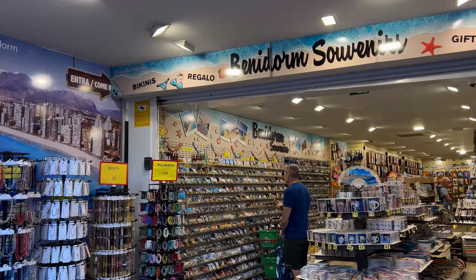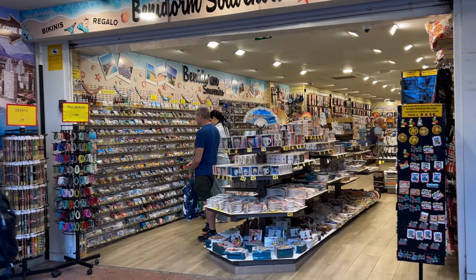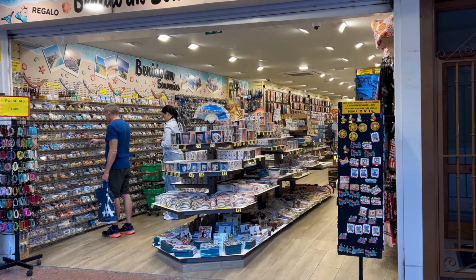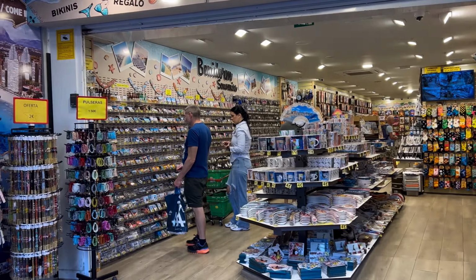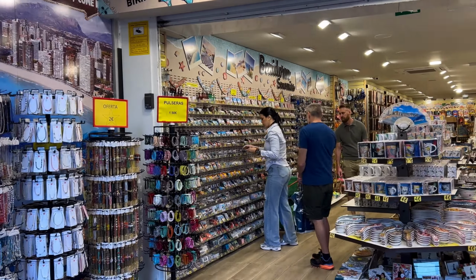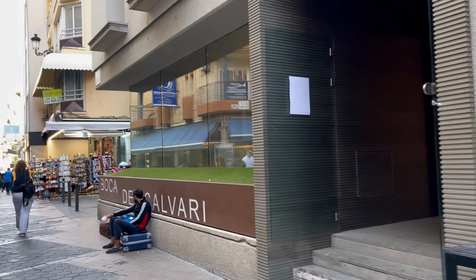Right on this street, we also have, in my modest opinion, the best souvenir shop in Benidorm town. There's two for €1 on magnets. There's cups just for €4, bracelets. This is one of the best shops, definitely, to purchase something as a souvenir here in Benidorm town.